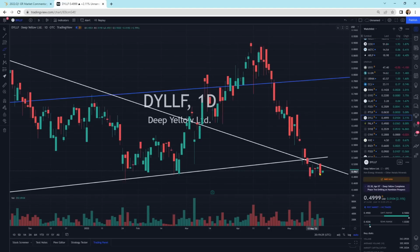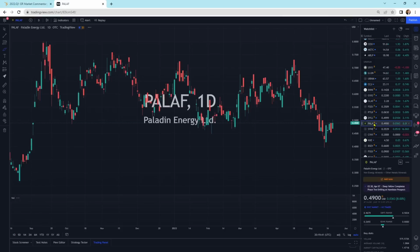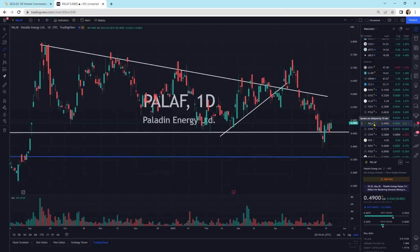We've got the sideways motion in Deep Yellow. I don't know which way this is going to break yet. We got to break back above all these resistance lines to get up above it. We have not done that yet. We are still kind of stuck below it, but the overall sector looks pretty solid.